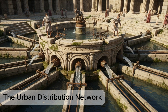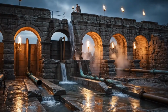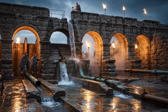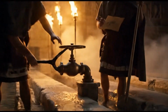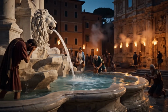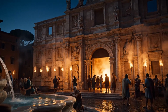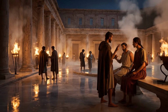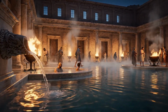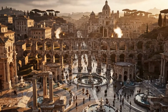When water finally reached the city, it didn't just dump into a reservoir. It was distributed through an intricate network of castella, distribution tanks, and branching pipes. These tanks divided water into separate lines for public fountains, baths, private homes for the wealthy, and even for flushing the sewers. Public fountains flowed constantly, providing free, clean water for anyone. The baths, enormous social centers, were fed by this system, allowing daily washing that kept disease in check. This made Rome not just the best watered city in the world, but arguably the cleanest.